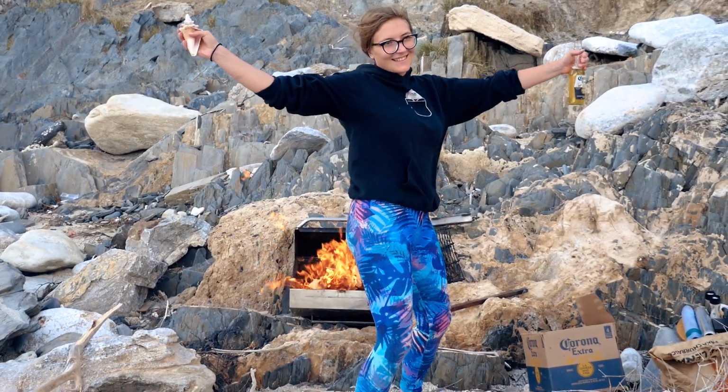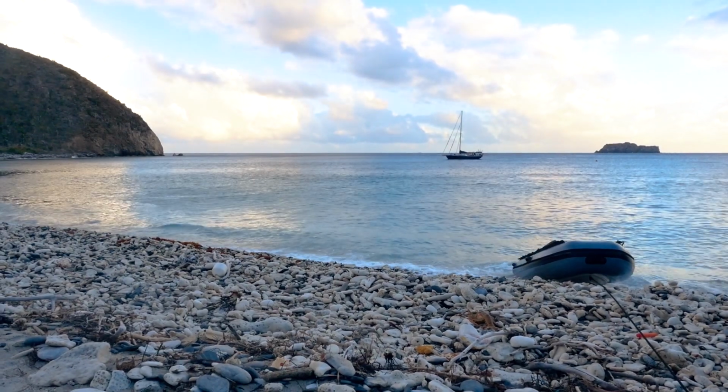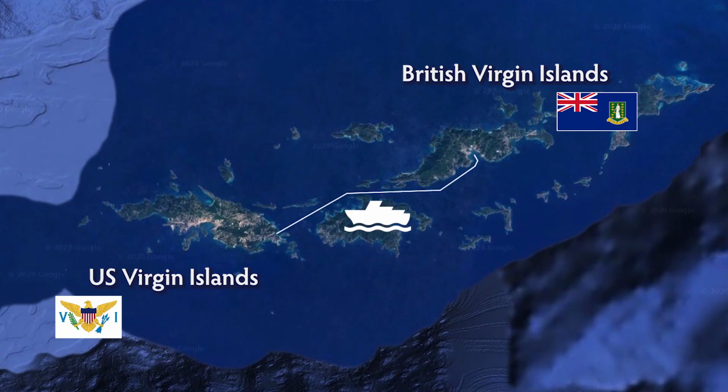Yeah. After BVI, we had to jump north and north and north. So the next stop was the US Virgin Islands, where we stopped only for one night. In order to do that, we had to go on a commercial vessel, like a ferry, enter the US without passports, come back on the ferry, get Trim, and then come back on Trim.